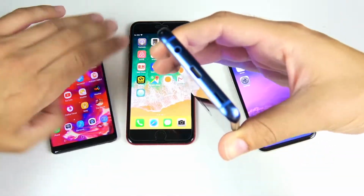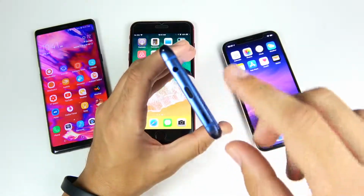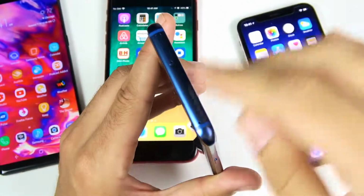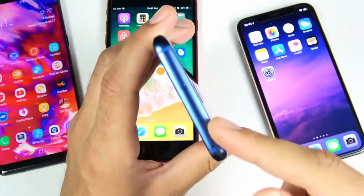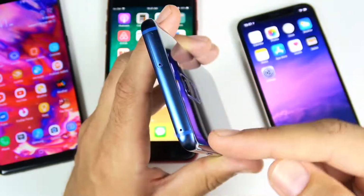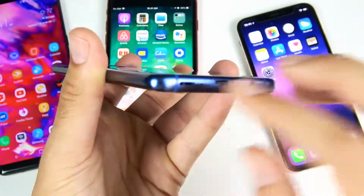So that's an area where you don't really look at your phone a lot, is at the bottom. And they also put the other ones up at the top. Now, I'm not exactly sure, somebody pointed out if this actually makes reception better, but the antenna lines on the hardware are a little bit more hidden.